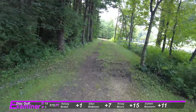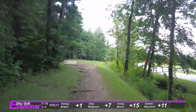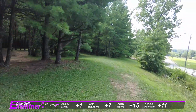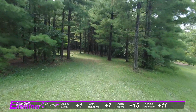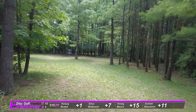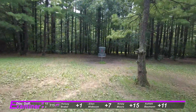And hole 15, another par 3, 315 feet. Tightly wooded here, road OB on the right-hand side. Seems like a lot of people are taking this gap here. You want the disc kind of hyzer out to the left if you're right-hand backhand and skip down into these trees here.